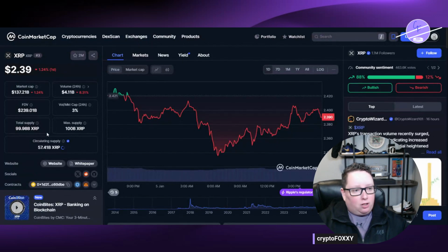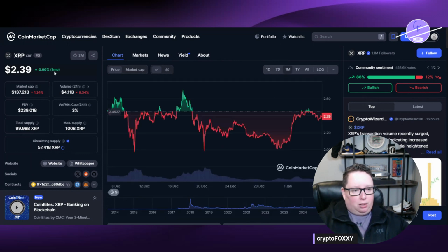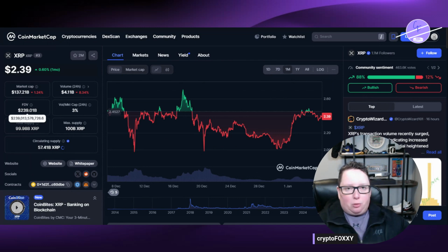So let's take a look at the XRP price right now. Like we said, it's ranging between that $2 and $3 range, sitting at about $2.39 right now. And we can see the last 7 days up about 14%, and the last month it's up very, very minimally. So XRP is just kind of treading water at this point, kind of figuring out where this lawsuit is headed, in my opinion. I don't think we're going to get any headway here until we see what comes from Gary Gensler's resignation, Trump taking office, and kind of where this appeal goes as well.